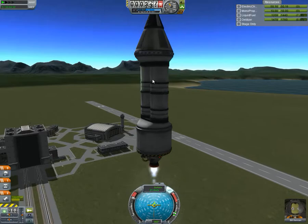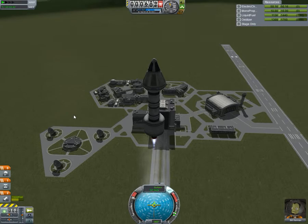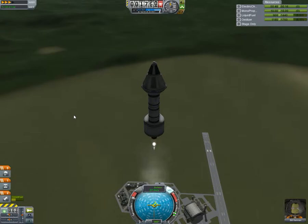I may have made a blunder. Alright, well, it's working. That's good. Let's just see what happens if we try and speed things up a bit. Just about. Yeah, this is fine. Just gaining altitude fairly quickly. Starting to pick up speed now.